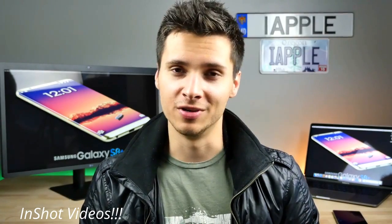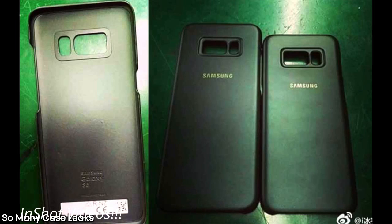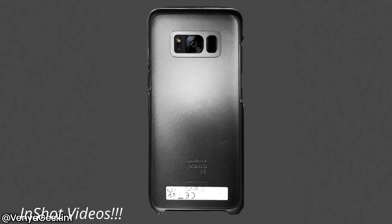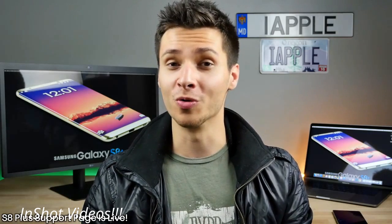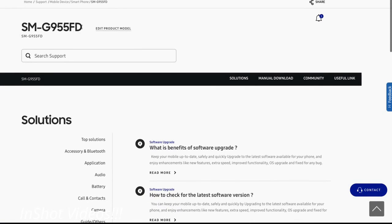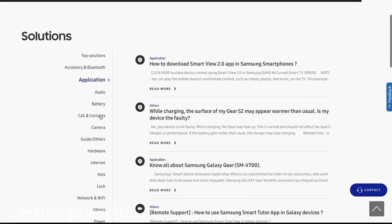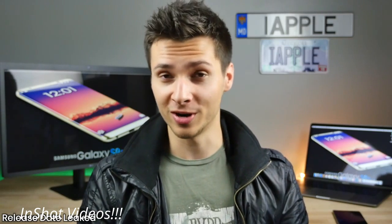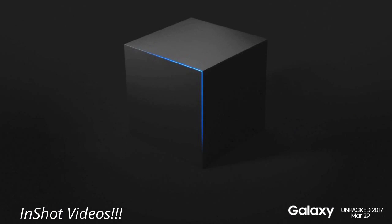And if you're still not convinced that the Galaxy S8 is going to look like this, there are a ton of case leaks everywhere throughout the internet. A lot of manufacturers have started selling these cases 2 months prior to the release. Who knows why? And also, the Samsung Galaxy S8 Plus actual support page is live online for whatever reason. Samsung is jumping the gun on that one in case some people get the phone early and they need help with it. Release date and price. So the Samsung Unpacked event is rumored to happen on March 29th.